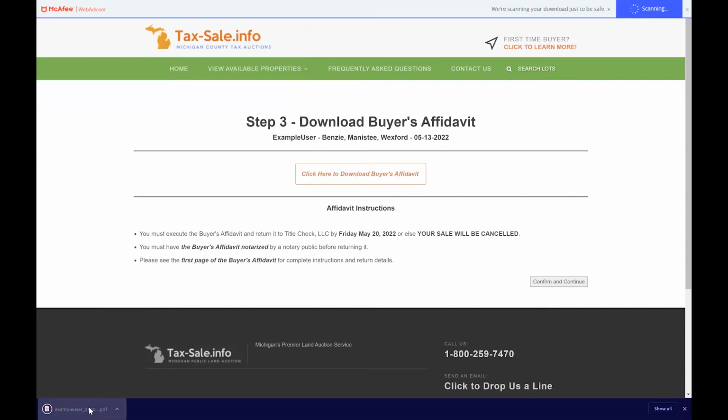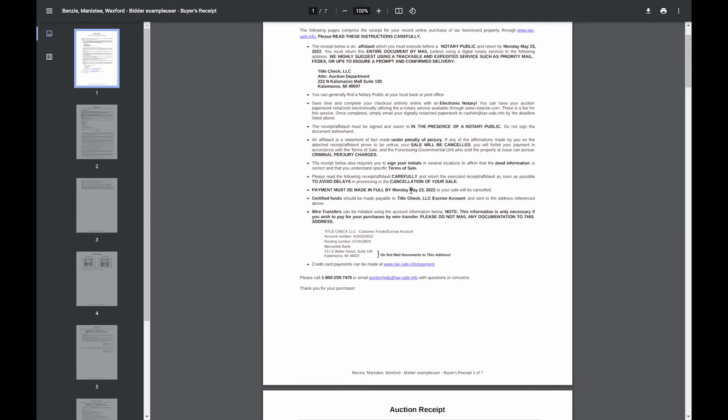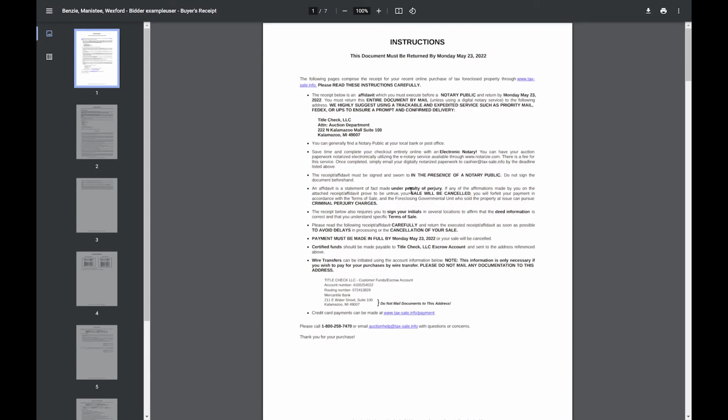I'm just gonna choose my desktop, for example. And I'll get this opened up so you can see what it looks like. The first page here is going to detail the step-by-step process of what you need to do to complete this form, as well as where to mail it to. There's also an option to complete this form electronically using an electronic notary.